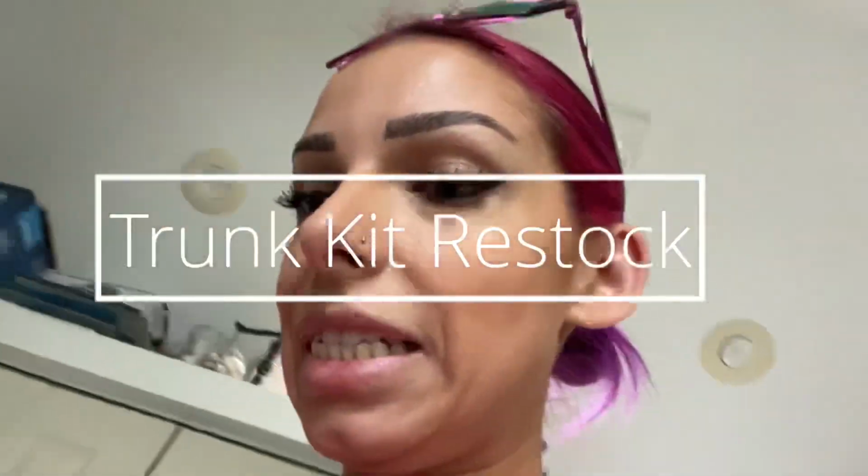So what did I use today? Today is trunk restock day. I put all my little stuff in the bag so I wouldn't have to carry out the boxes. But we're going to restock my trunk kit because I was missing a ton of stuff. Not really missing, just low on the supply. And I don't like to be low on the supply of certain things.